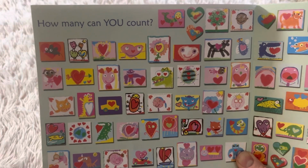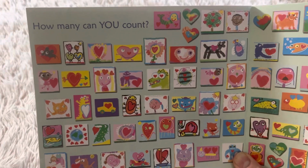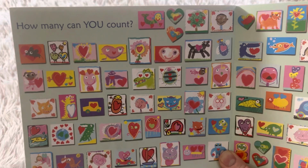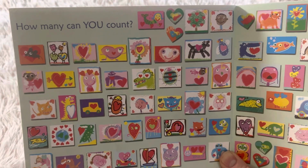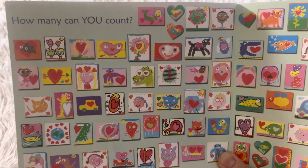Friends, go ahead and count 10. We counted 10 during the book, so you go ahead and count 10. And you can count again. Count as high as you can go.